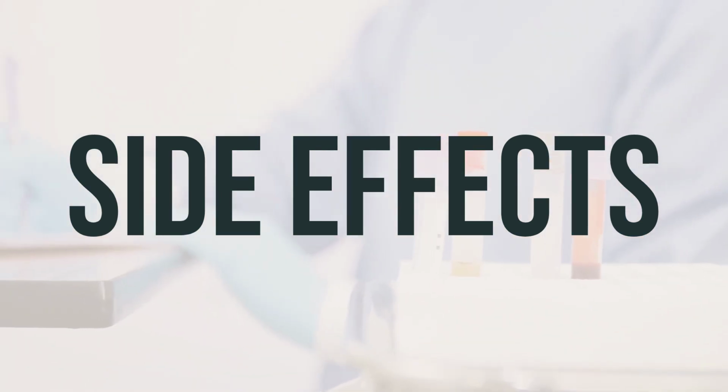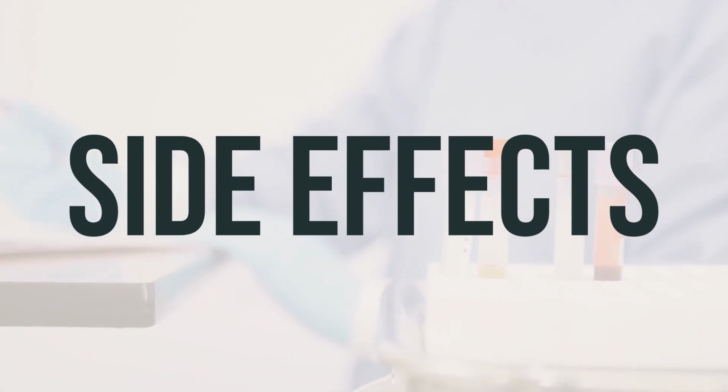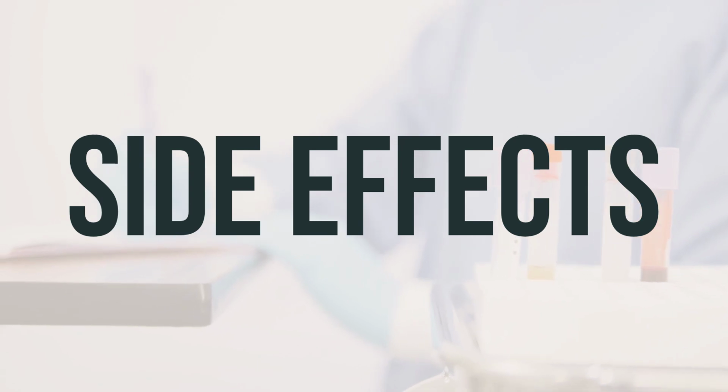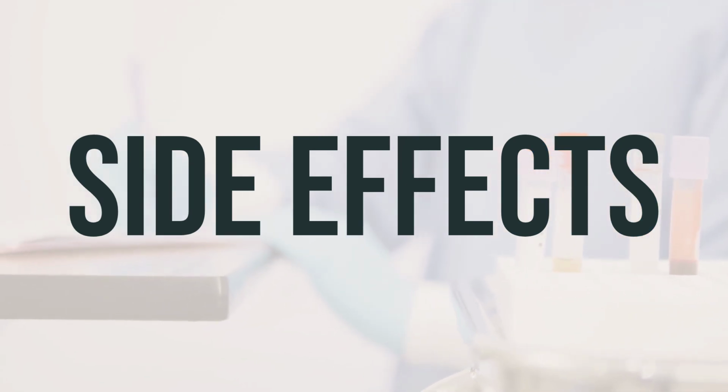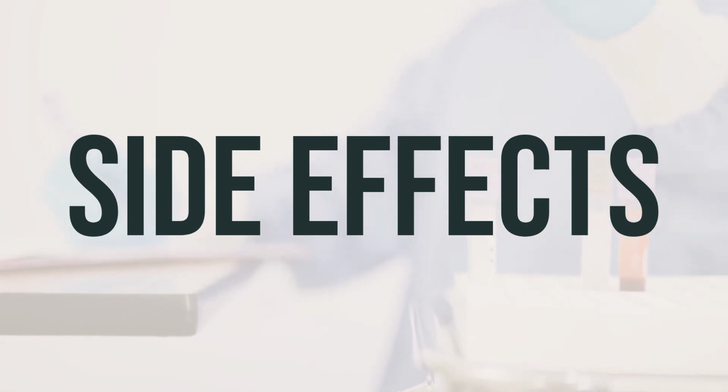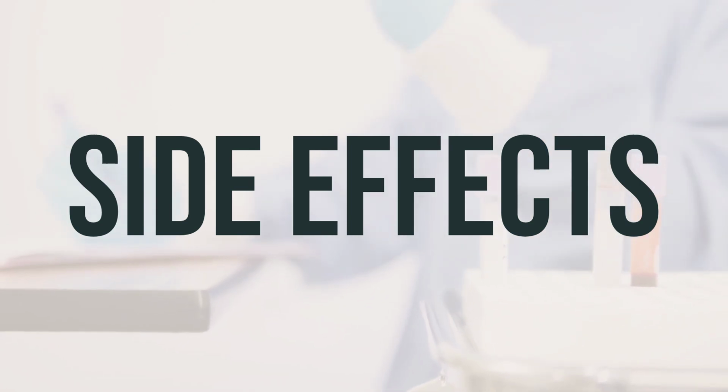In the U.S., you can report side effects to the FDA at 1-800-FDA-1088 or at www.fda.gov/medwatch. In Canada, you can report side effects to Health Canada at 1-866-234-2345.